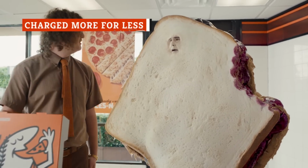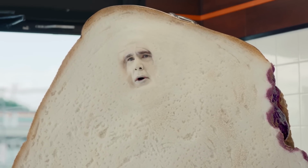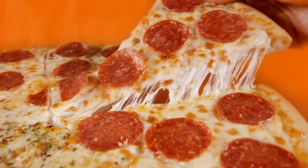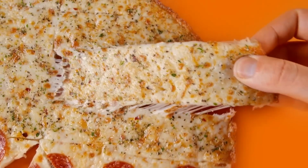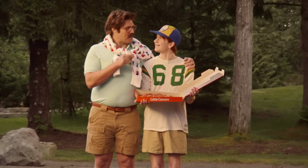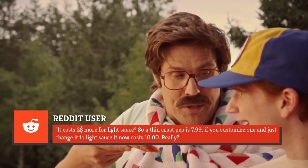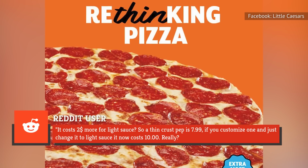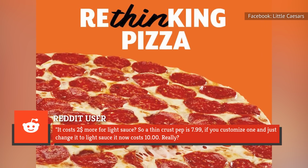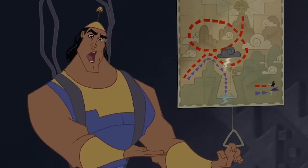You might assume that asking for light sauce when ordering at a pizza place shouldn't lead to a higher bill. You're choosing less of the standard version after all. However, in the case of Little Caesars, less is apparently more. According to employees, any and all customizations come with an upcharge, and that includes the light sauce option. As one confused customer bemoaned on Reddit, it costs $2 more for light sauce, so a thin crust pep is $7.99. If you customize one and just change it to light sauce, it now costs $10. Really? Charging $2 more for less sauce? By all accounts, it doesn't make sense.